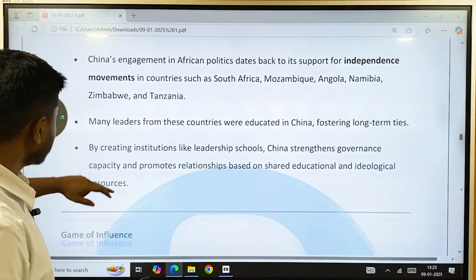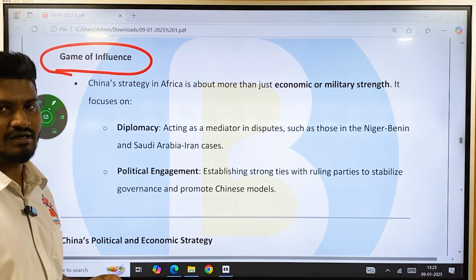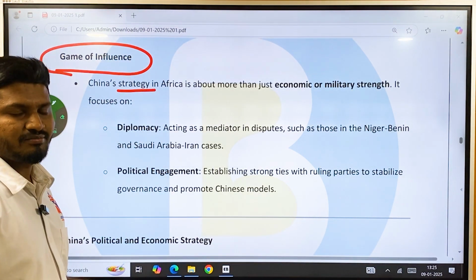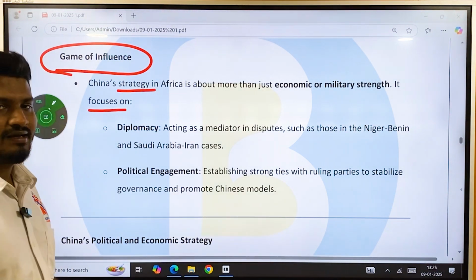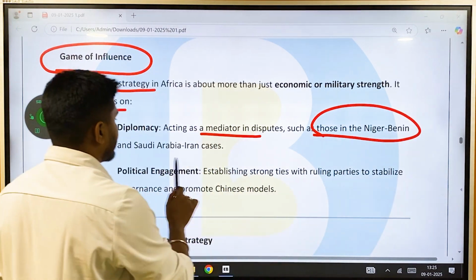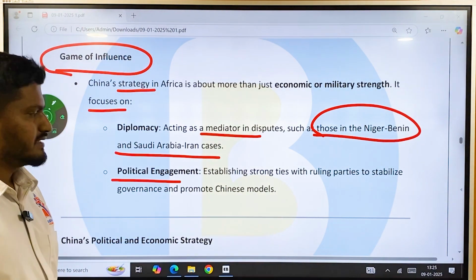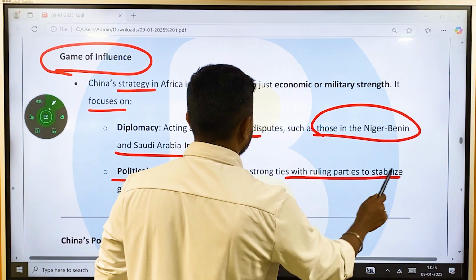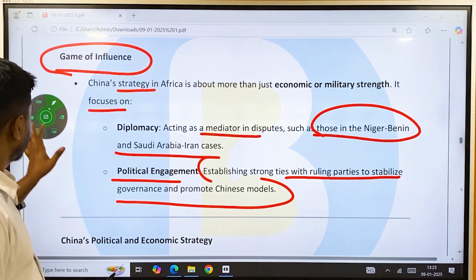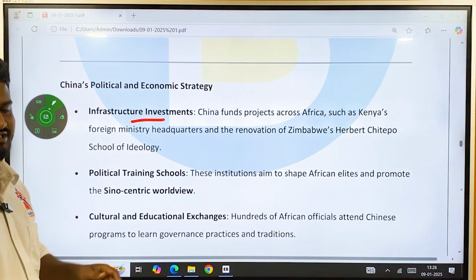Then, it is nothing but a game of influence in Africa now. That is, China's strategy in Africa is about more than just economic or military strength. It focuses primarily on diplomacy, that is, acting as a mediator in disputes such as those in Niger, Benin, and the Saudi Arabia, Iran case, and on political engagement, that is, establishing strong ties with the ruling parties to stabilize governance and promote Chinese models.